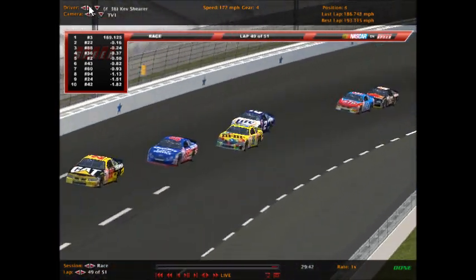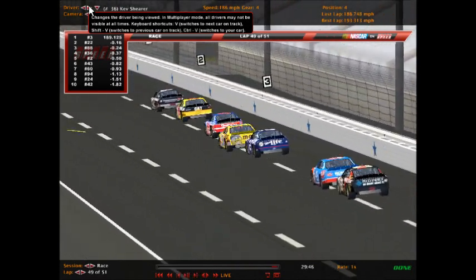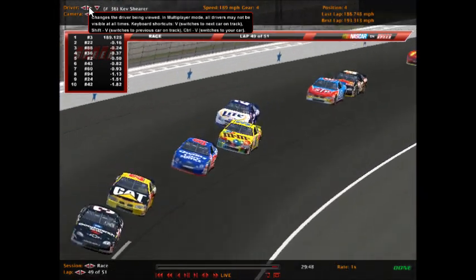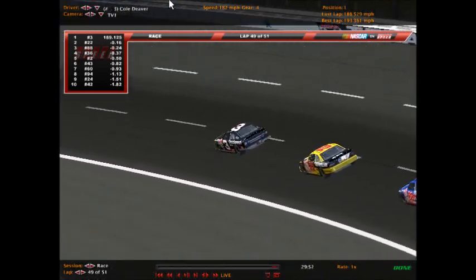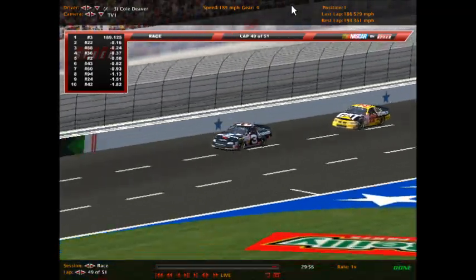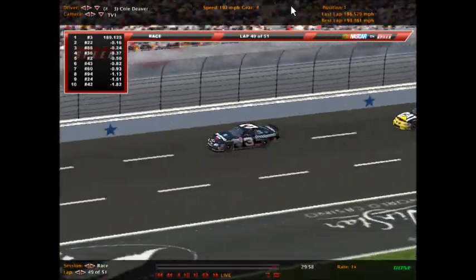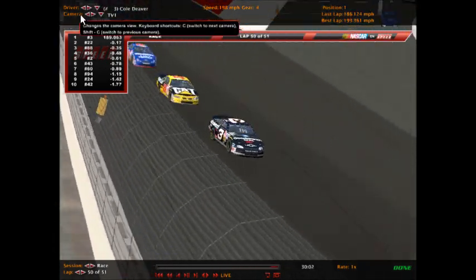Young to the high side, no dice. Shearer tries to look low on Keith Batson. Can Cole Deaver hold them all off here? Start finish line they come. 2 laps to go at Texas. Cole Deaver out in front.